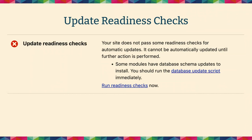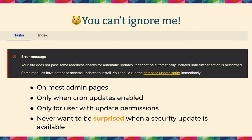And this would be an example on the status page. If you actually haven't run update.php from a manual update before, we check that, because we're not going to be able to do the next update if you haven't done that. So we just prompt you to do that now so you'd be ready for updates.